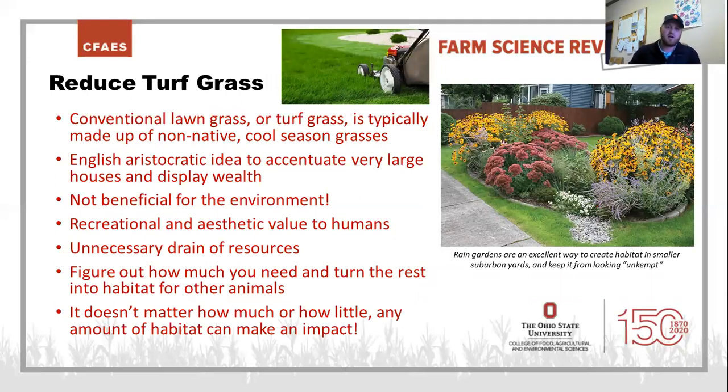So as I hit on, reducing turf grass. This is a big one, and it's a hard hill to jump over, so to speak. Our conventional turf grass lawns are made up of a non-native cool season grass. These grasses do really well in the spring and the fall when we have that cooler, wetter weather, and don't do very well in the hot summer months. These kinds of grasses and the style of having these big yards is an old aristocratic idea coming out of England.